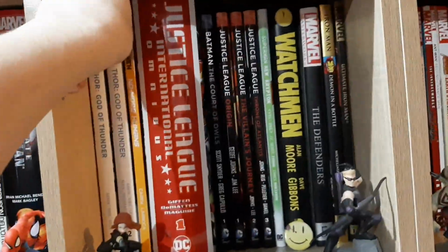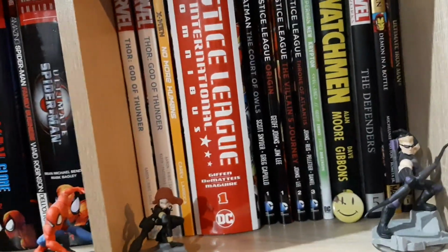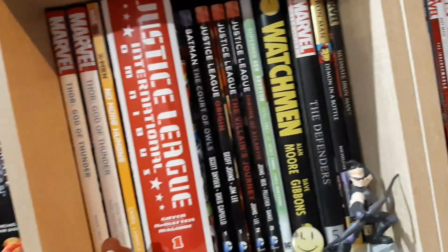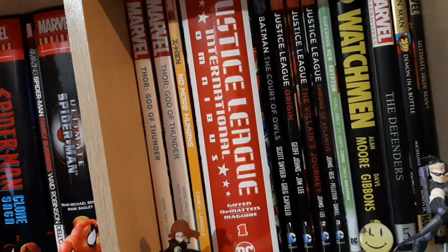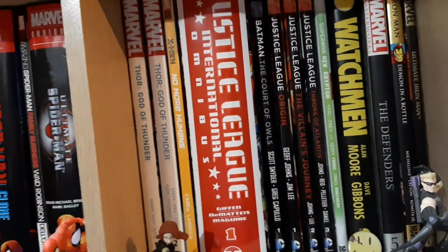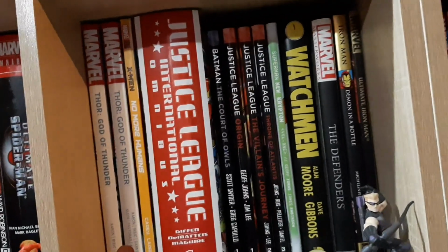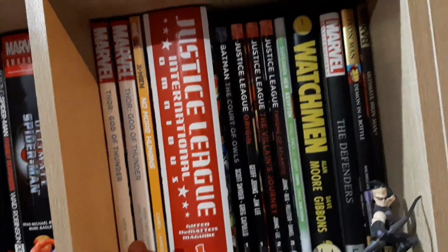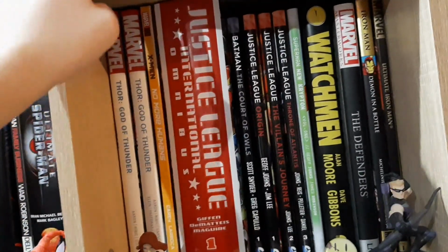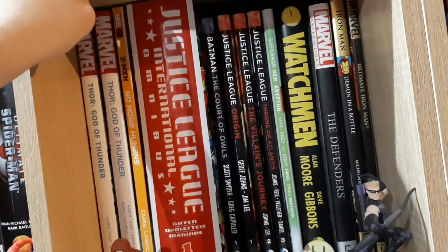Next we have Thor: God of Thunder, the complete series 1 through 25 in oversized hardcover. This is the Jason Aaron stuff everybody talks about. I read the first couple issues. I'm reading a lot of stuff right now, so I'm not necessarily too hasty with it, but I really enjoyed what I read so far. It's interesting, and I never thought I'd be that intrigued by a Thor comic because I'm just not a Thor guy. X-Men No More Humans, I haven't read it. It's an original graphic novel. I hear it's pretty good.